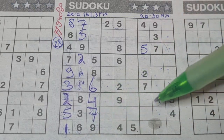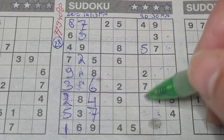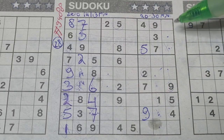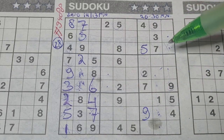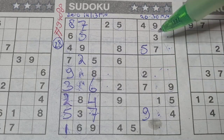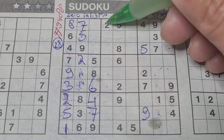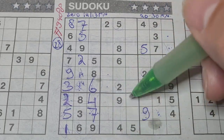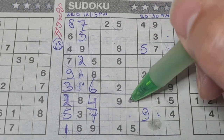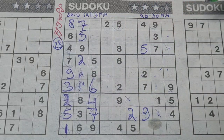So the row between, only two places left for 9, should be here or there. We have a 9 in this column. No 9 there. 9 should be there. Then need a 5 here and I need a 2 in this column, 2 in the middle column, so the column next, only 2 places left, the 2 should be here or there. We have a 2 in this row, no 2 there, 2 should be there.